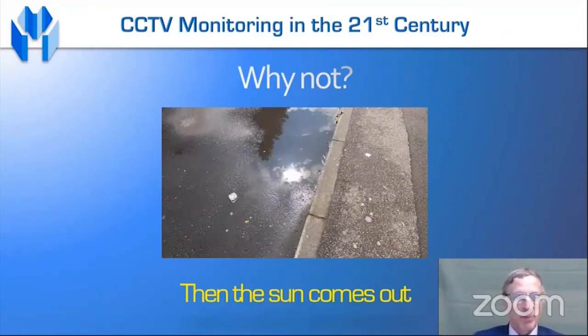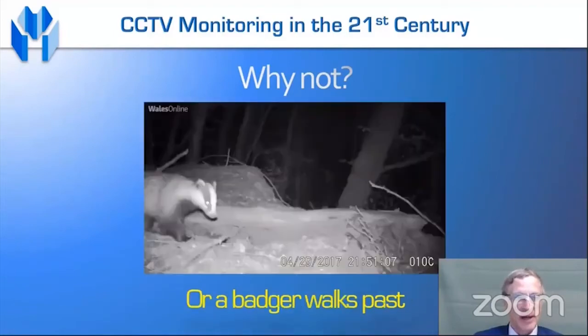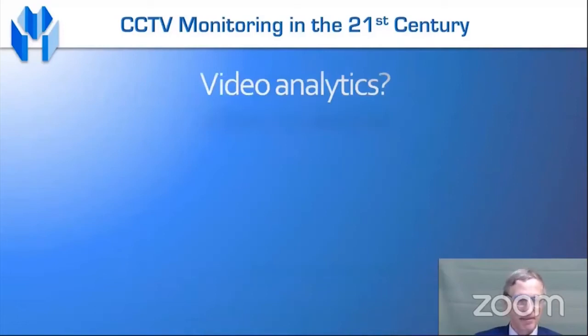Or a badger walks past, or some other animal manages to find its way across the field of view. So how do we deal with all this? Well, historically the answer has been using video analytics. And this has been the great and coming technology which has attempted to take the world by storm for the last 20 years. But it just hasn't done so.